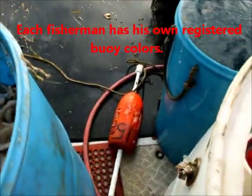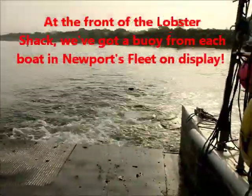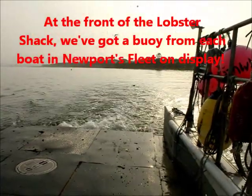Each fisherman has his own registered buoy colors. At the front of the lobster shack, if you look, we've got a buoy from each boat in Newport's fleet on display.